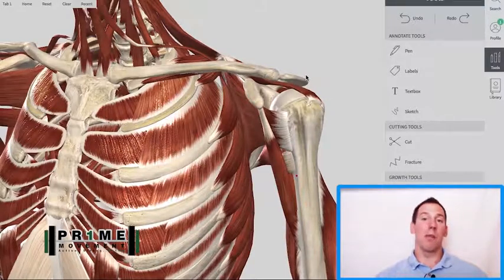So guys, I hope that makes sense a little bit about the confusion, or at least answering the questions about the confusion that you may have had regarding a rotator cuff tear.